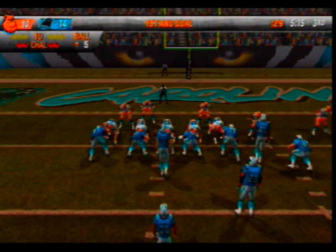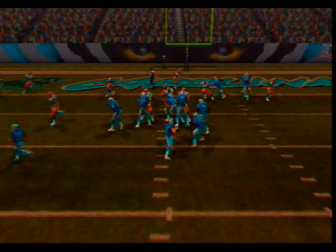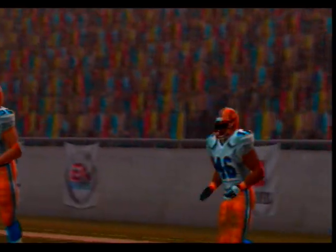Yeah, you see me. Get it, let's go, let's go. Goes to the end zone. Looking for the touchdown on first down, but couldn't get it to his target.